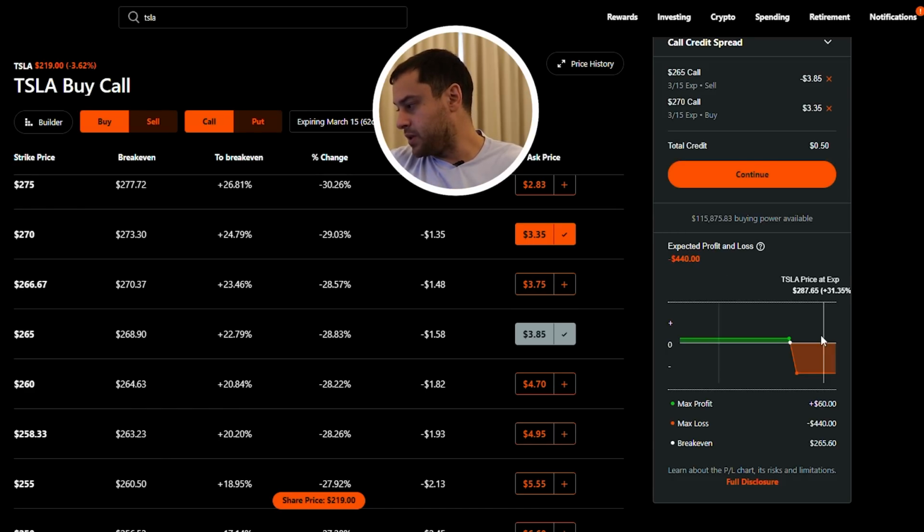Now, before I wrap up this, right here you will see that the only way you will start to lose money is if Tesla actually goes above 265. And then also, even at 265, you won't necessarily lose money yet. You'll actually lose money at 265.60 because you've collected $60. So it's gonna be 265.60 right there. Yep, and that is your break-even price. Anything above that, you're gonna start losing money.